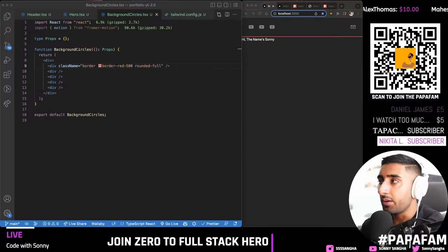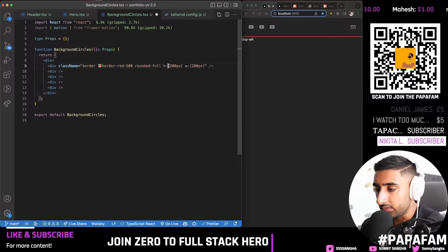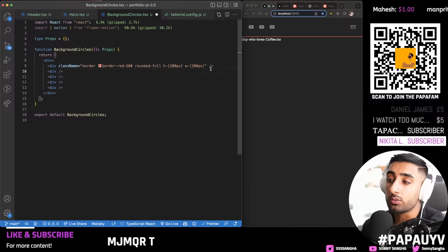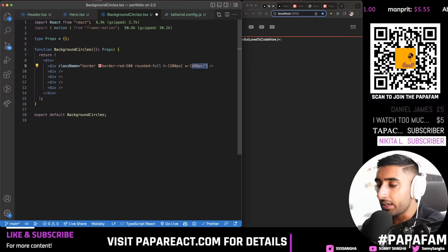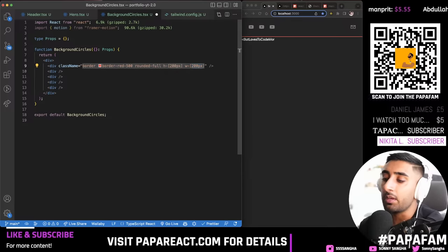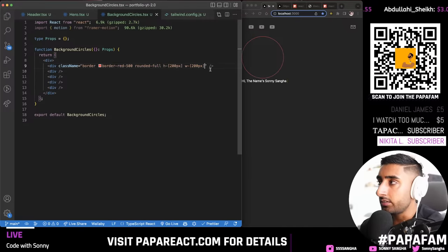Well, that's because it hasn't got a height and width, right? So I'm gonna give it a set height and width of 200 pixels. Now notice the square brackets. That's something called the just-in-time compiler. By putting a square bracket in, you're telling Tailwind I want to use a custom value, and at runtime, it builds that utility class and gives it to us. So there you go. We've got a nice little circle, right?